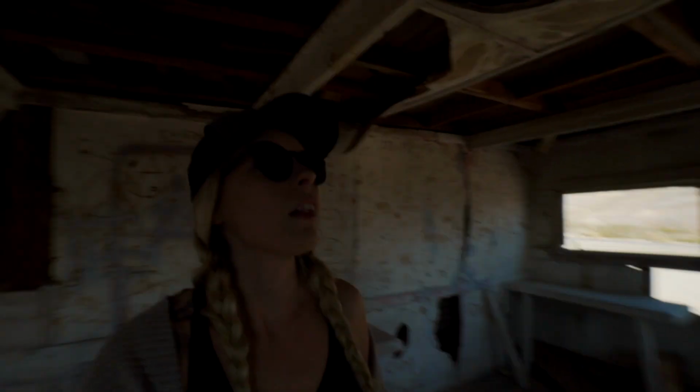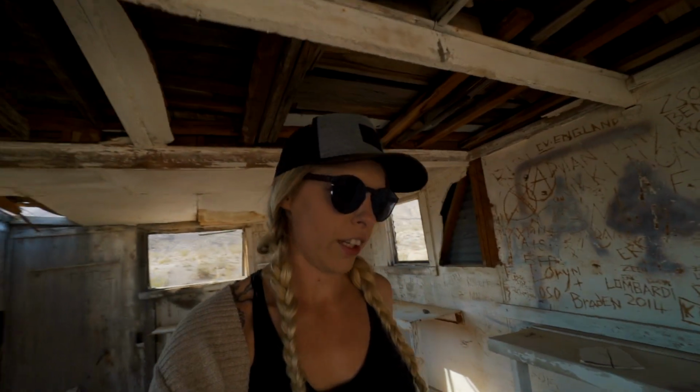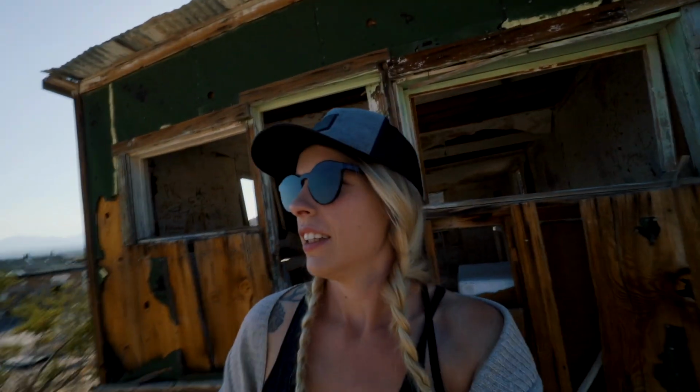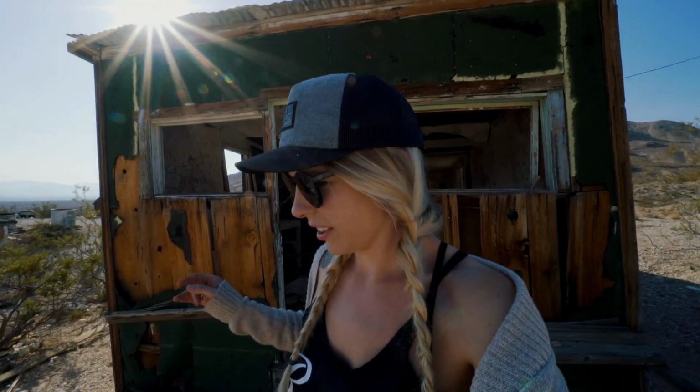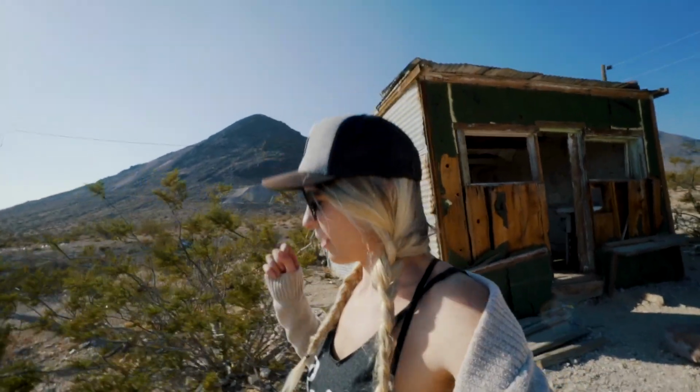Yeah, people back in those days were definitely a lot shorter, and I'm pretty tall, so I feel like a giant in these buildings. The person at the museum said that by 1911, there were only 14 people left, and by around 1920, it was completely abandoned, population zero.